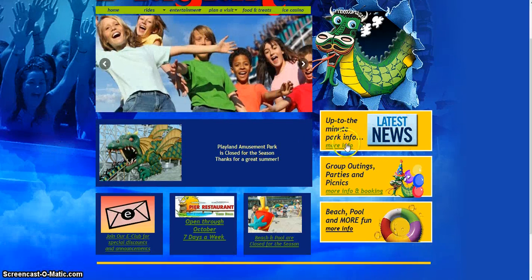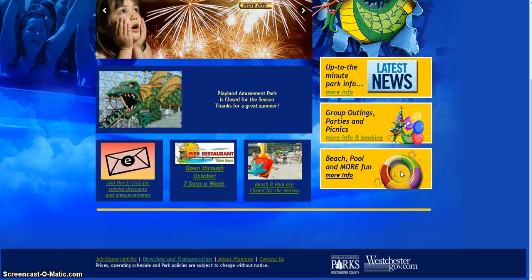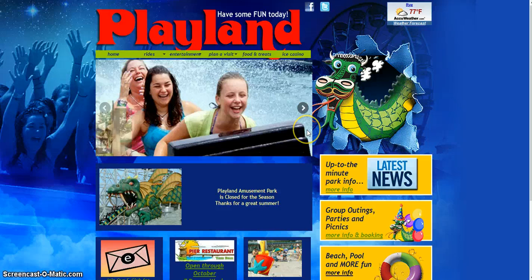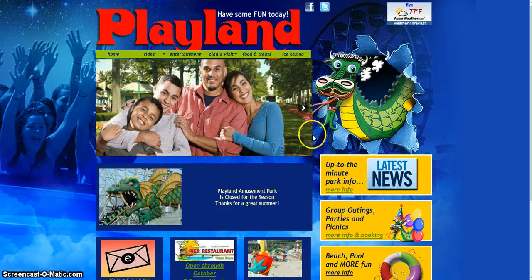And if you want the latest news, it's right there. All the buttons are really large, they stand out. The directions are at the bottom, which is where they usually are. So it's not a thrilling website, but I think they did a pretty good job.